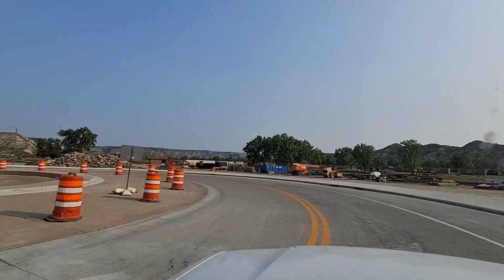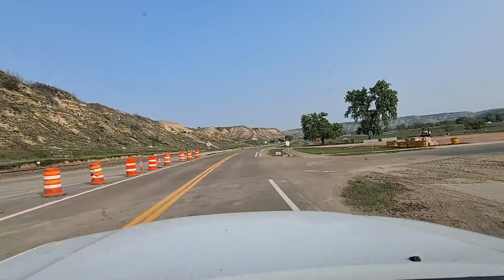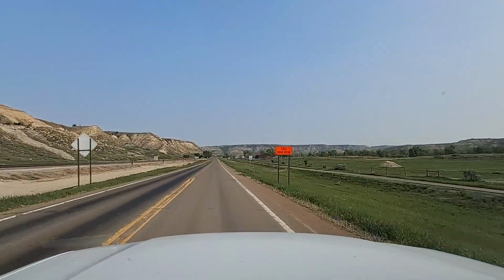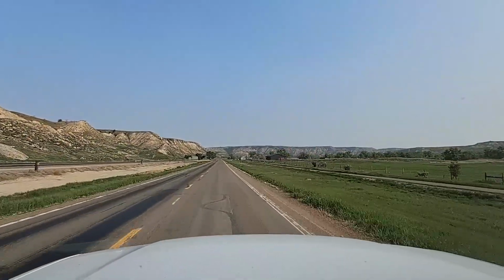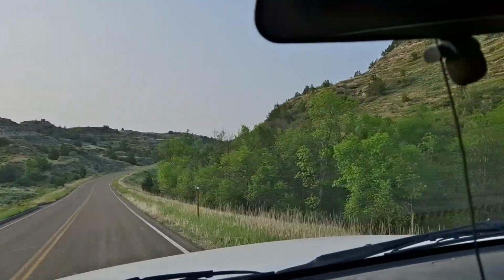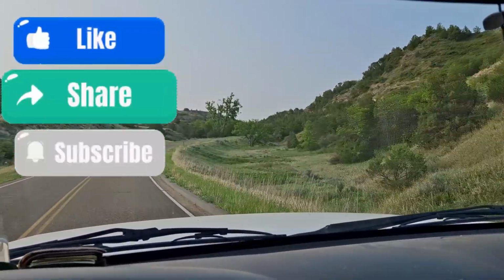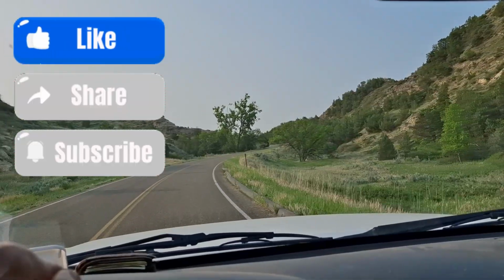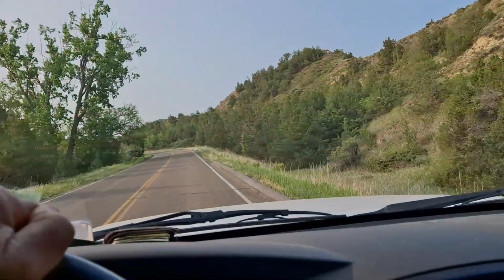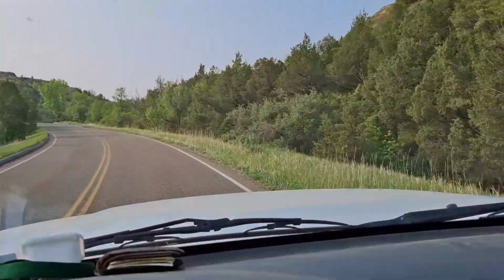Now they're putting in one of these traffic circles. There's some work going on to make a loop in the South Unit of the park. So it's on maps. I don't know how much is getting done, but right now the park is an out and back, and they're wanting to make it a loop. Well, I'm leaving Theodore Roosevelt National Park in western North Dakota, and I'm going to head north. I'm going to go to the confluence where the Yellowstone River comes in to the Missouri River, and Fort Buford, and that's going to be the next spot on the list.